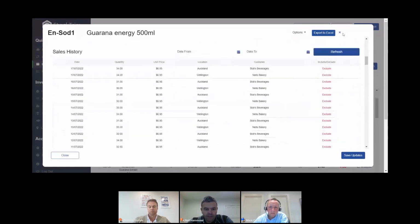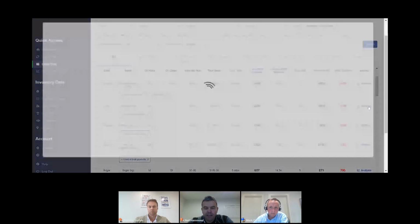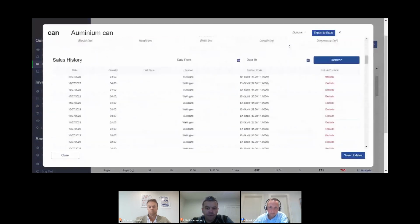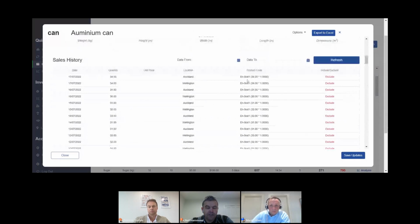So if I go back, for example, and we look at a component, so if we look at this aluminium can, here, for example, this is the consumption history of a component being used across the finished good. In this case, it's just one finished good. So for components, we calculate the consumption history and project that forward. For finished goods, it's literally just the sales transaction history that we're projecting forward from there.